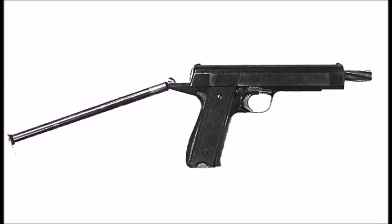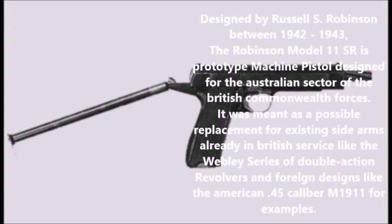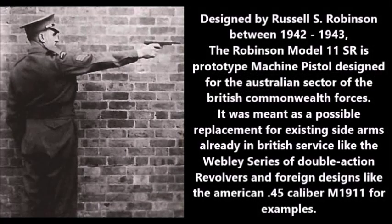Now, the Robinson Model 11SR was one of the rarest Australian prototype weapons designed during the Second World War, along with other prototype weapons, for example, the Owen prototype submachine guns that were designed between 1939 and 1941. The Robinson submachine gun was actually designed by a man named Russell S. Robinson between 1942 and 1943.